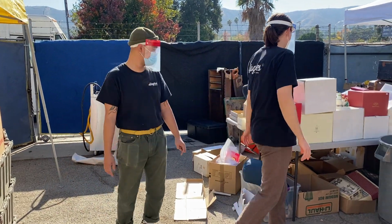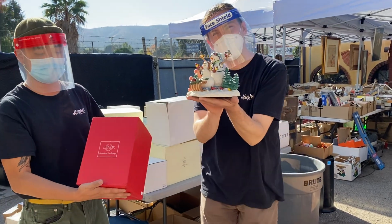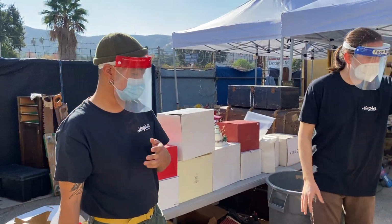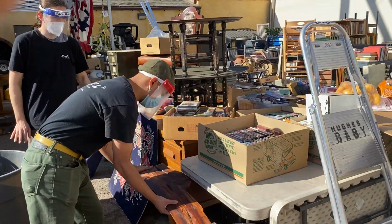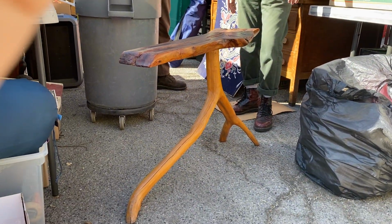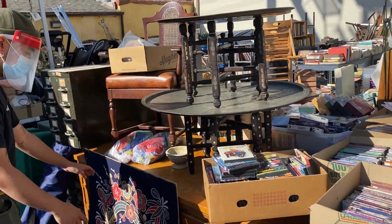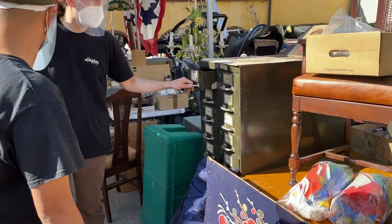And then over here, we have a lot of these collectible things like this. It's mostly Lenox, mostly Christmas stuff. Holidays are here. And then we got, like we said, a ton of DVDs. A ton of media here. This pool is cool. Love it. Hang out there for the summer. Awesome tables. Another desk. This is kind of a cool piece. Organizer for all your tools.